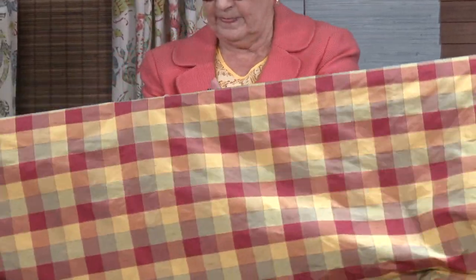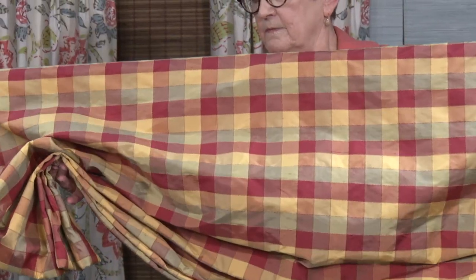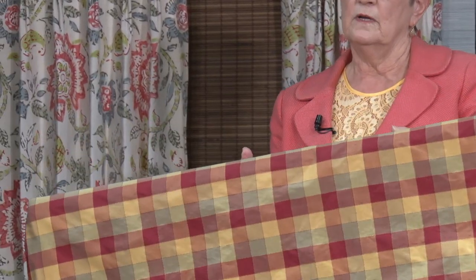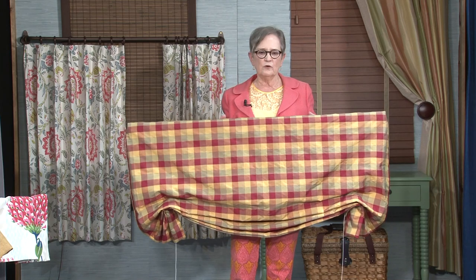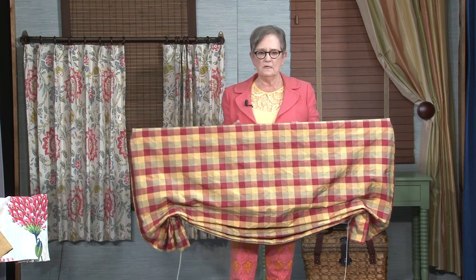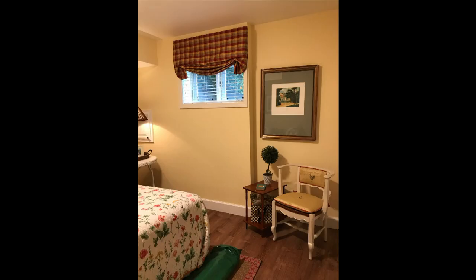You can change the length of this. You've got extra string, you could raise it up, or you could let it down. So again, lovely little window treatment. And I believe we have a before and after of the room that this has come in. There you can see the wall is very plain, just a window, no warmth, no coziness. And then you add the window treatment, you have a whole different look and feel.